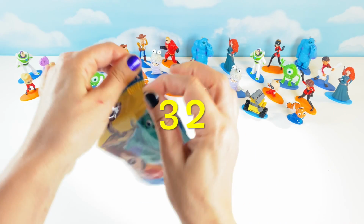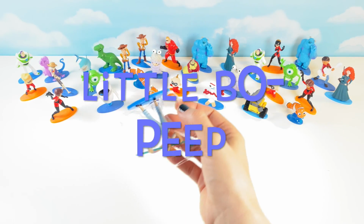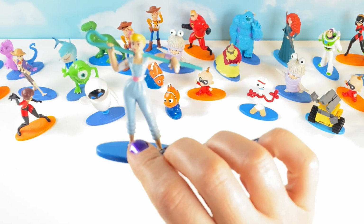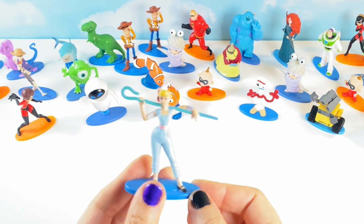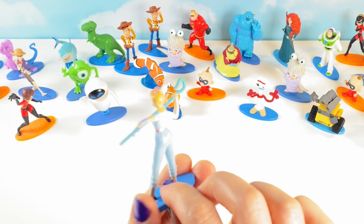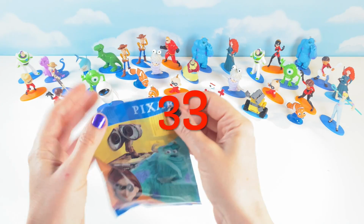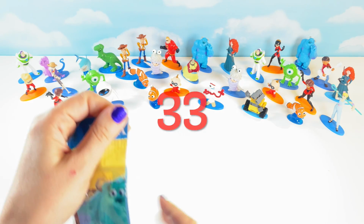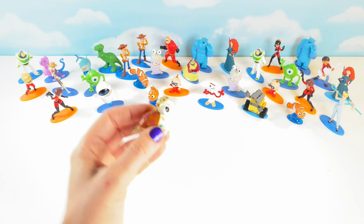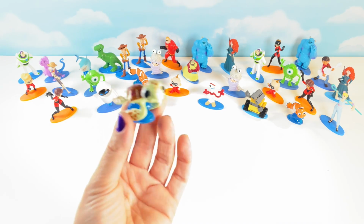Bag number 32. Oh, little Bo Peep. She has such a transformation from Toy Story 1 to Toy Story 4. She's a completely different girl with a new attitude. I was so surprised to see she got a bigger part in a movie. Bag number 33. Who do we have? We have Squirt. That's a little turtle from the Nemo movie.